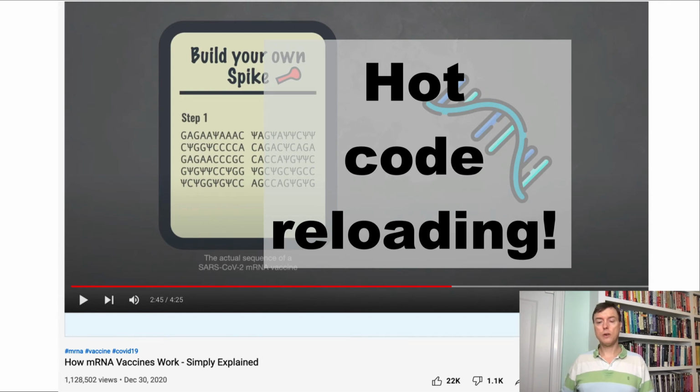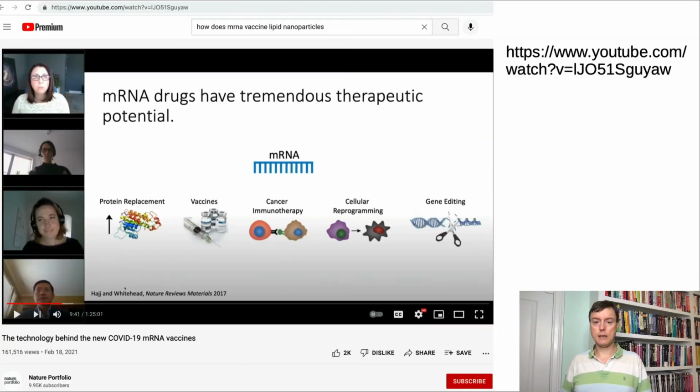It's also hot code reloading, which is something we've mentioned, but haven't actually seen yet. Erlang enables you to do hot code reloading, which is the ability to modify your processes on the fly without tearing them down and rebuilding them. And the mRNA vaccines are doing this and protecting us from COVID in the process.